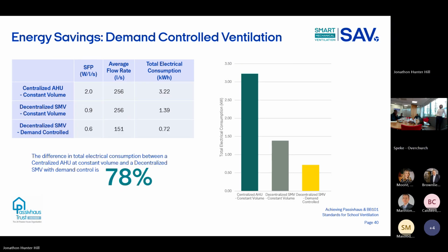It's kilowatts. If you apply the demand control profile to that, the savings are much more substantial. Here I had to take an average flow rate for that day, 151 litres per second, which gives us a specific fan power of 0.6 watts per litre per second. So for the same classroom with effectively the same indoor air quality at point of use, we've saved about 78% electricity demand between those two systems. So there are dramatic savings to be made if you can go variable volume, but secondly, if you can also go decentralized and take advantage of low specific fan powers.